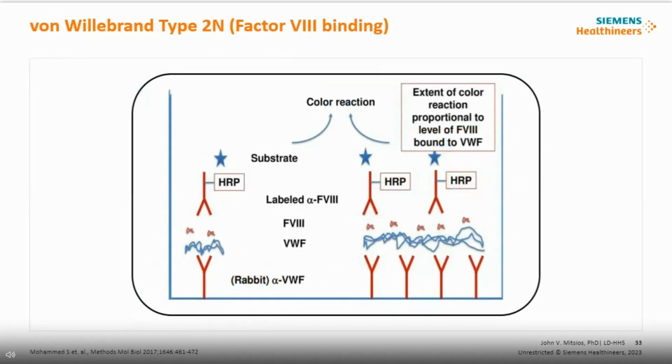Another assay that's available is your factor VIII binding. Again, this is utilizing a similar technique that we've talked about, having a capture and detecting antibody. And really, in this particular case, you're measuring the ability of von Willebrand to bind to factor VIII. And this can be a very rare instance, where we have a type 2N von Willebrand disease.